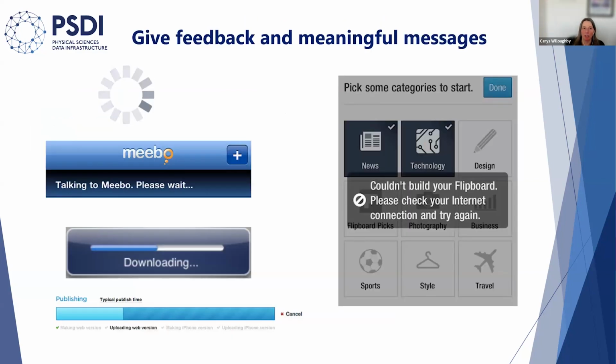Okay, it's important to give feedback and meaningful messages. So there are kind of scales of usefulness of the feedback. So having the spinner at the top there, or the one underneath it, that says that your application is doing something. If somebody's using something and they click on something, they expect something to happen. If something doesn't happen and there's no feedback, then they will click the button again, or they will do things and cause unexpected effects.